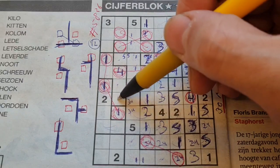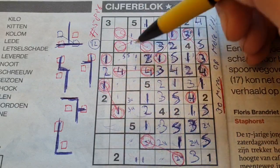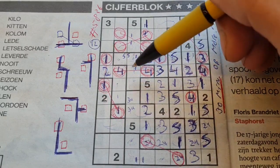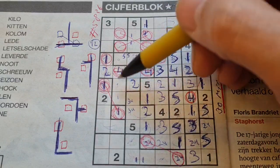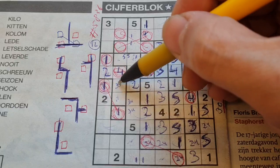Then these 2 boxes can be a 2. So 1 box left for the 2 in this area should be there. This box can be a 2, these 2 boxes can be 2, so 1 box left for the 2 in this area should be there. 2 numbers left in this area for numbers 3 and the 5.